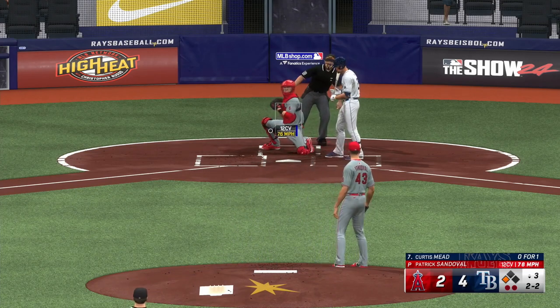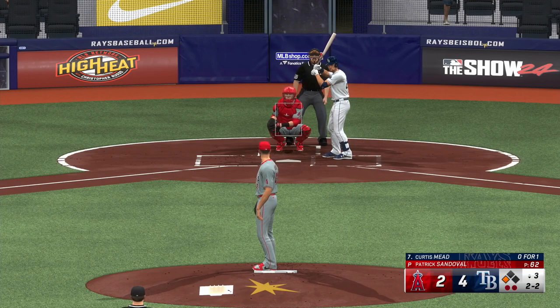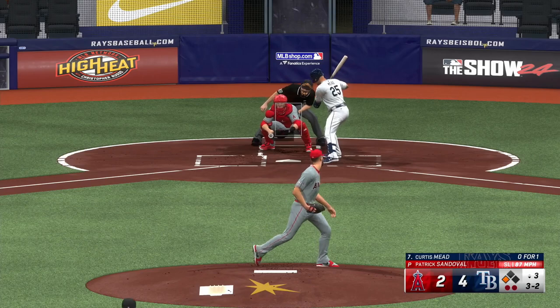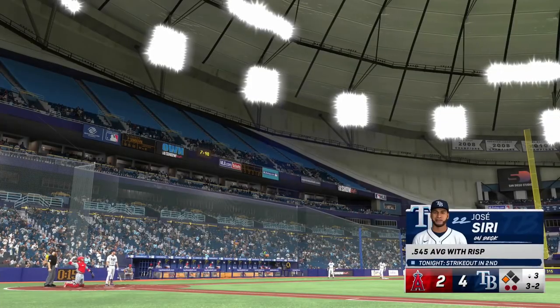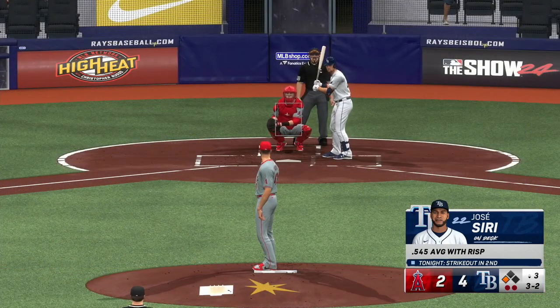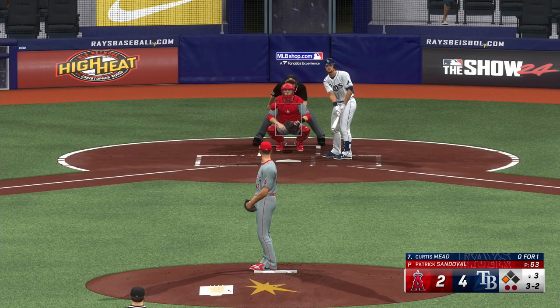Next pitch is outside. Good eye right there. He's been trying to tease the zone with that slider, but these hitters have showed patience, not going outside the strike zone.